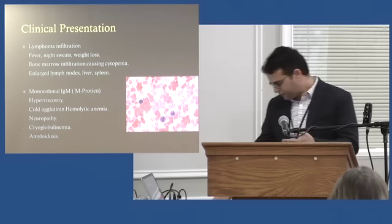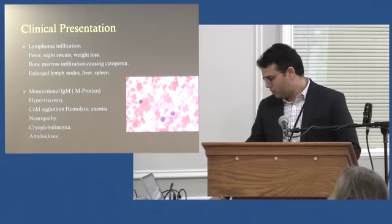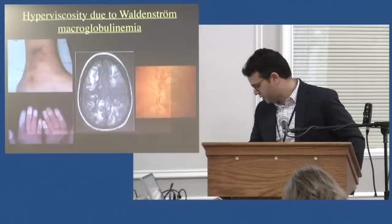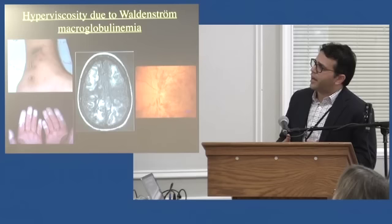Neuropathy can also be a manifestation. There is also cryoglobulinemia, and lastly amyloidosis, which is a different disease entity but can be associated with lymphoblastic lymphoma. These are the percentages for the symptoms, basically ranging between 20 to 30% of patients who present with one of these manifestations I mentioned. Findings can include hyperviscosity, Raynaud's changes, and changes related to the central nervous system or the eye.